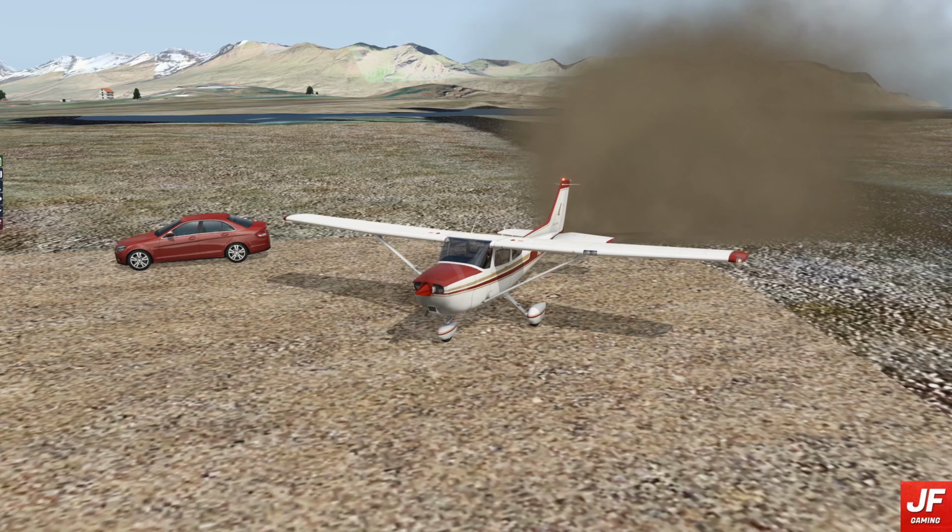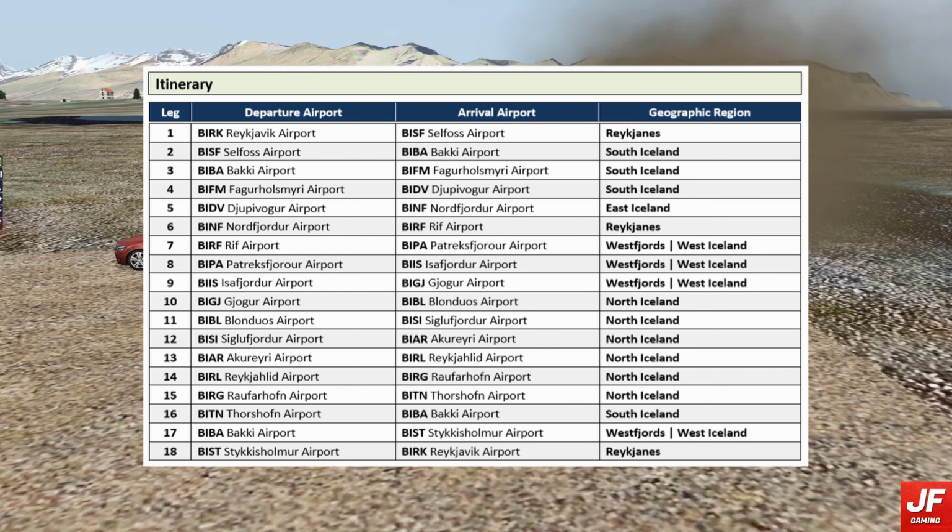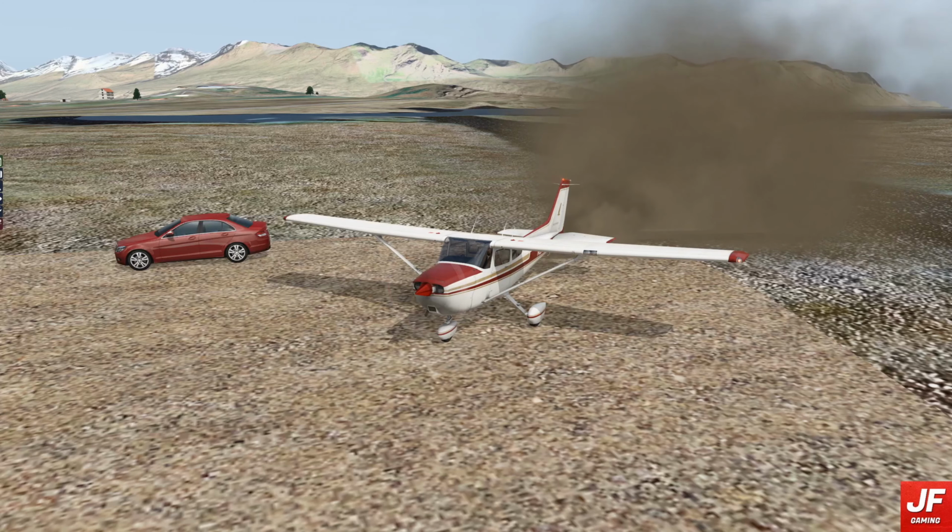Today's episode is actually going to be a really quick flight. This is one of the shortest flights in the route. So today we are flying from BIDV, where we landed last time, which is Djupivogur Airport. We're flying to BINF, which is Nordfjordur Airport. So this is East Iceland. We've left South Iceland. We're now heading to East Iceland, which means I've got some new facts for you.